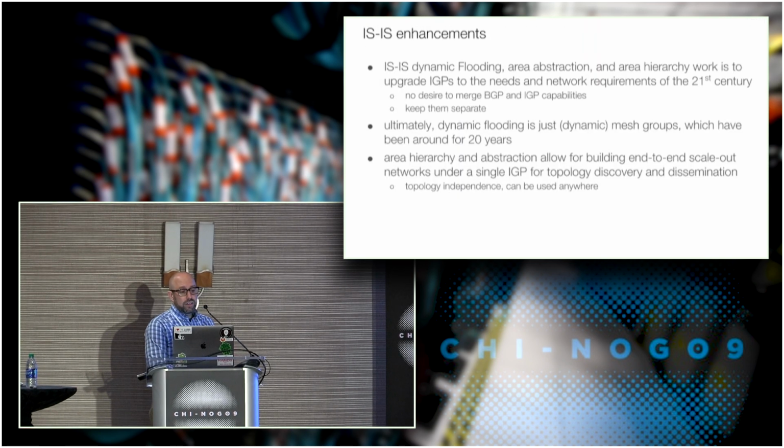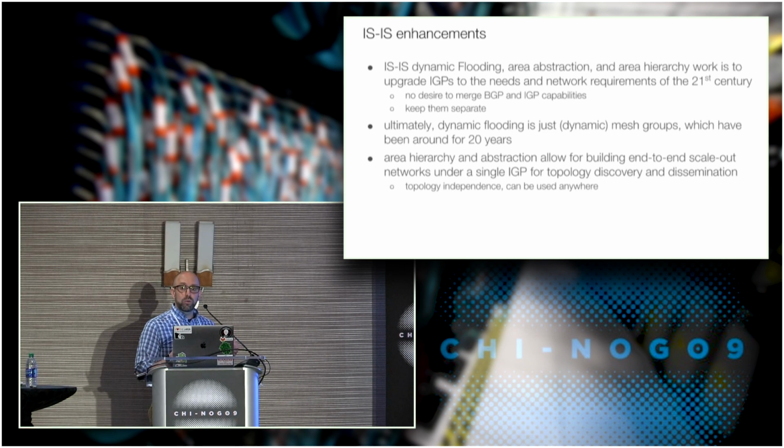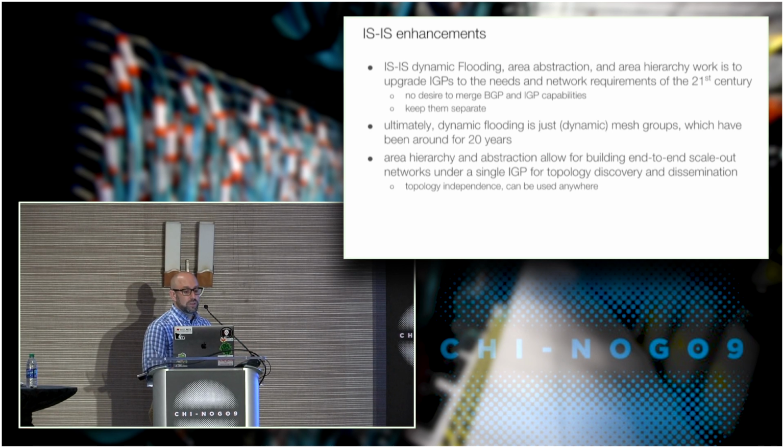I should point out that these are ISIS-specific enhancements that I talked about. This work is really geared towards upgrading our current IGPs and interoperating with our current IGPs such that we can really scale our networks and get beyond having to collapse this into nodes that we have to deal with as brittle edge boundaries. We do not see a desire to merge BGP and IGP capabilities. We've enjoyed a nice world where we can have topology definition and resource availability accessible at the IGP level, and then do service provisioning at the BGP layer.